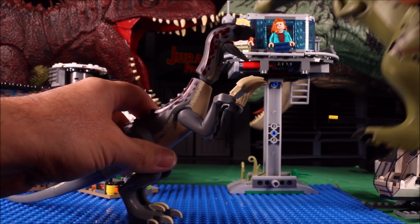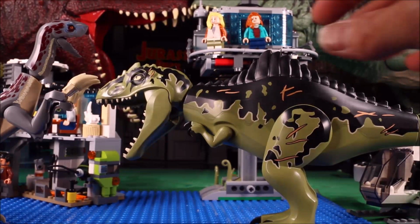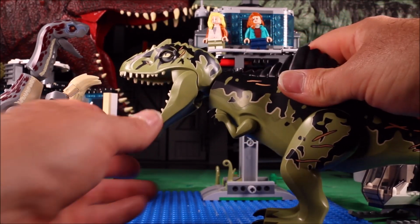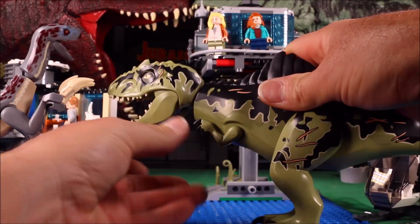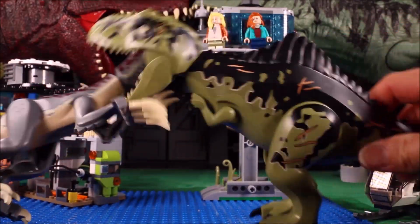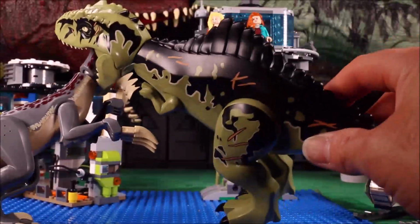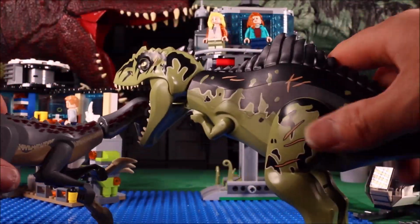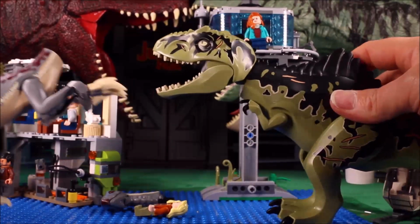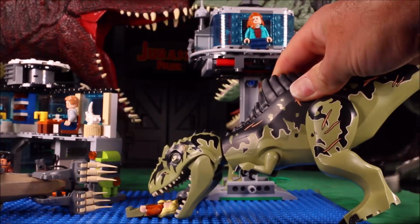And then we have our Giganotosaurus, which is even cooler. This guy is massive with a big, spiked back. The mouth opens and closes, the jaws move, it clicks into different positions, and these guys could battle it out. Which one of the two will be the victor? He's got the Therizinosaurus, and he rips his head off. And Ellie Sattler faints and gets eaten.